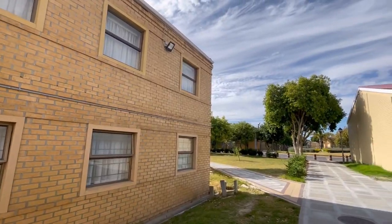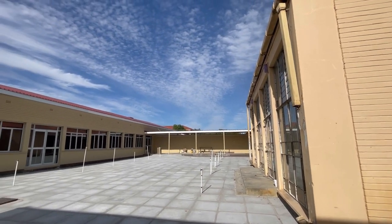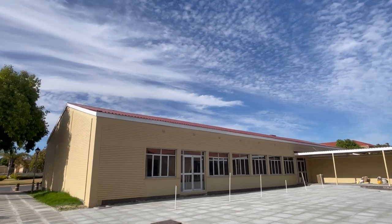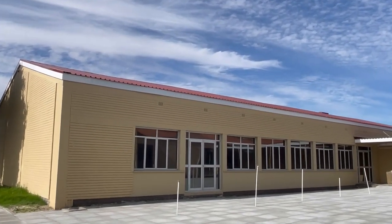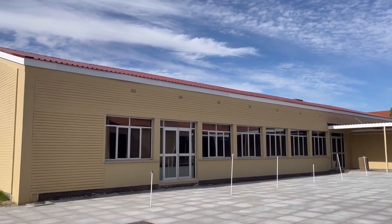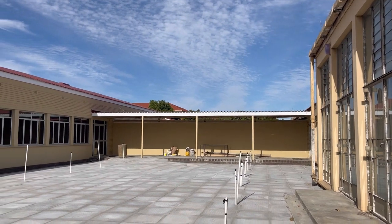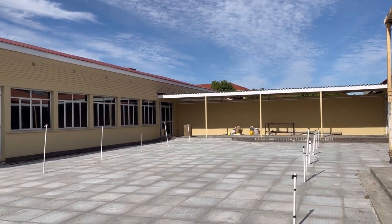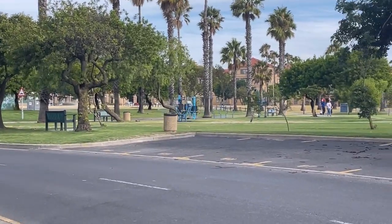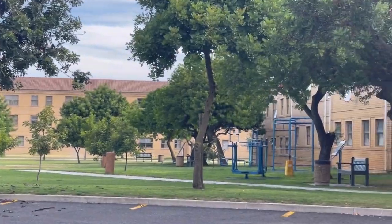Next to MGR, we have the cafeteria. Apparently, it was a cafeteria before, what was that thing? The FISMAS 4 thingy. So now they're rebuilding it. So yeah, this is the cafeteria area. Behind MGR, we have the park. Our park here also has gym equipment.